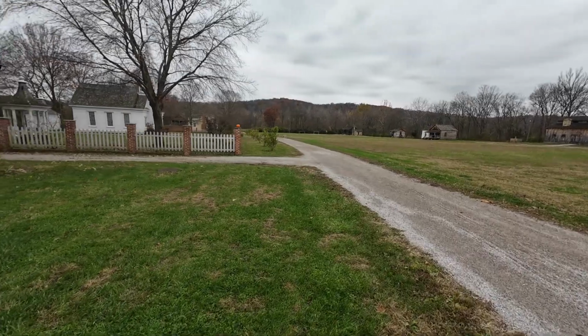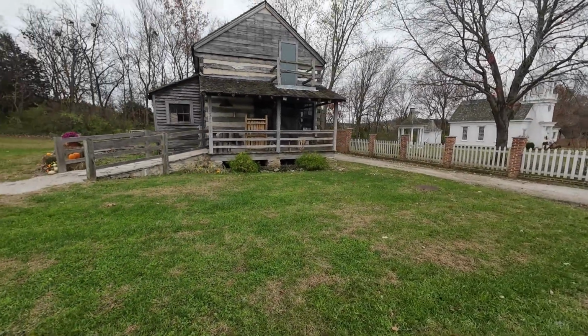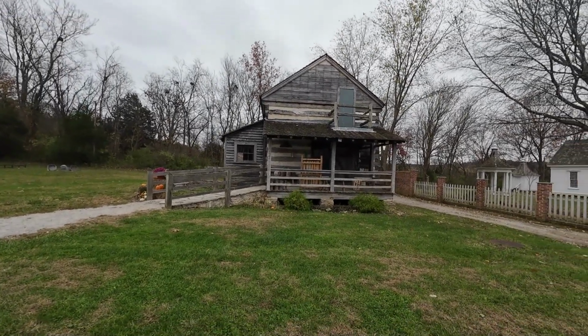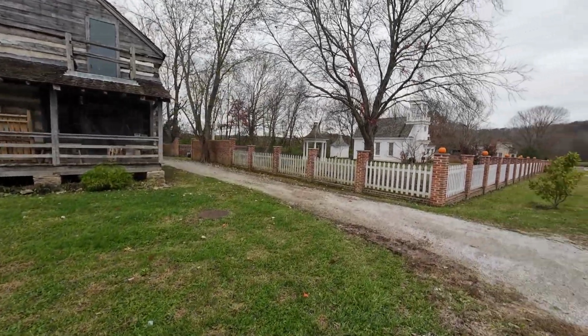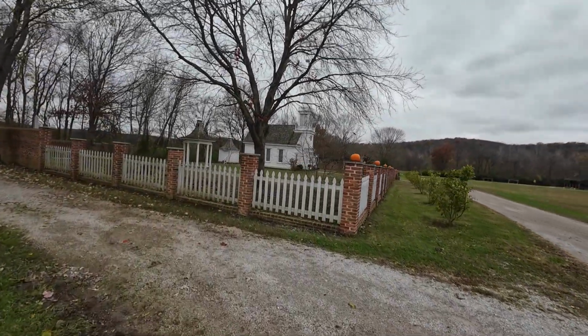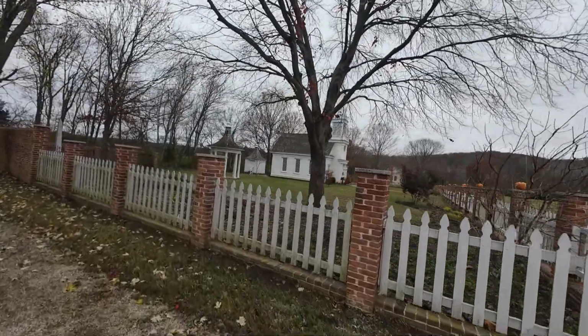Walking down the village a little bit more. This is what they call the woodworking shop. Really cool building. There's the chapel, which we will go over there. They rent that out for weddings.